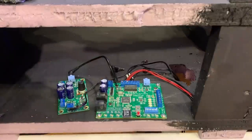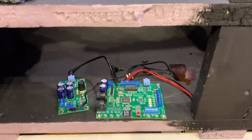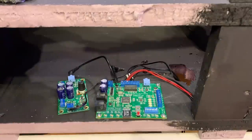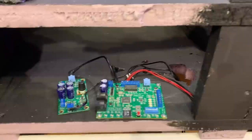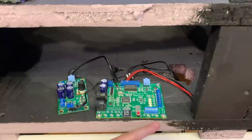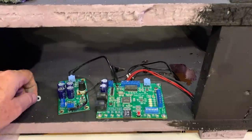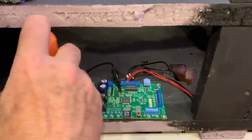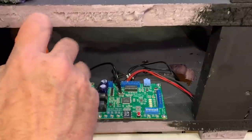I want to make sure that all the components are where I can reach them, in case I need to change any settings or rearrange anything, like the SD card right here where I can get at it. So I think we're good. Also a good idea to put little nylon bushings under each one of these mounting holes. So, you know, airflow underneath. Important with electronics.